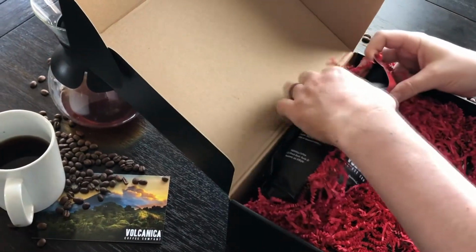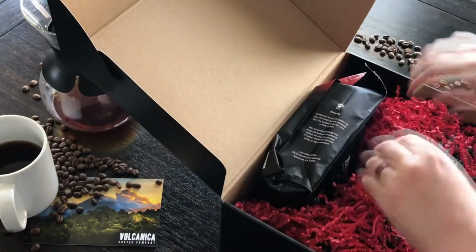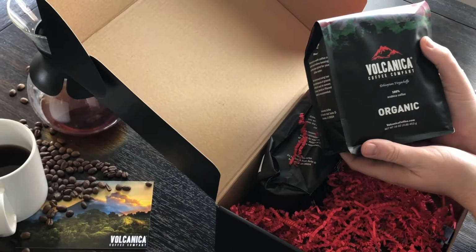Next, we have a bag of Guatemala Antigua. You'll notice right off the bat the consistent packaging, the bold black and red design, consistent with how people visualize volcanoes, the fiery magma, the volcanic rock. It really leaves an impression.